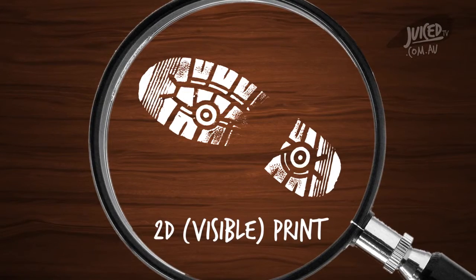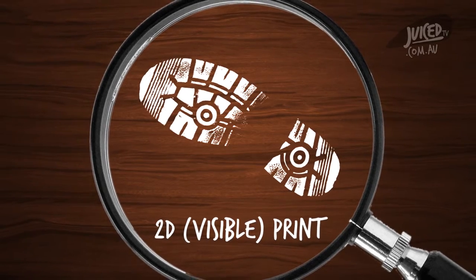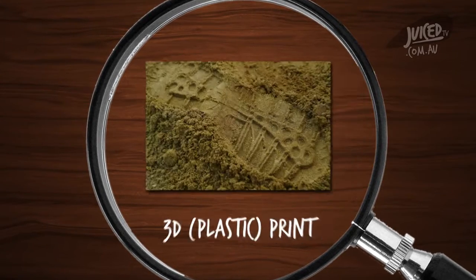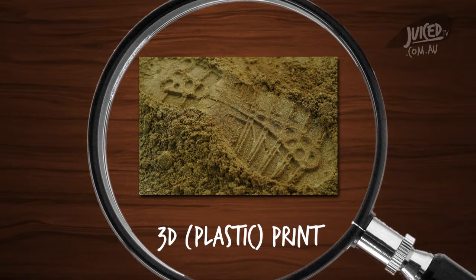Evidence piece 2, footprints. There are 2 kinds of footprints on a scene. You have a 2D effect and a 3D effect. A 2D is if I was to walk into water and then walk out of water and walk on a tile. If I was to walk in mud, I would leave a 3D imprint of mud.